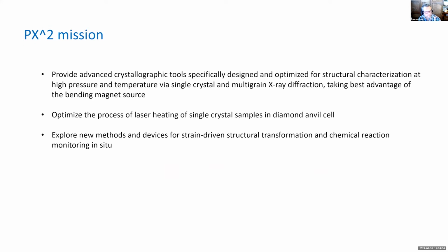The mission that we set for the project was to try to take the best possible advantage of the existing bending magnet source. It's obviously not as intense as the insertion devices, but if you use it smartly, you can still provide advanced crystallographic tools that would be specifically designed and optimized for the type of experiments that you want to conduct, and take the best possible use of all the photons that you have.